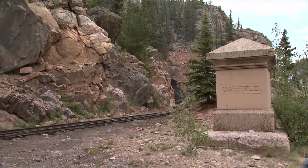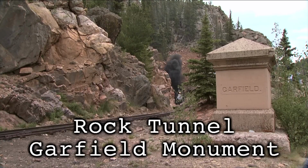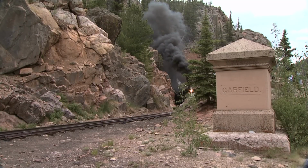Just past Rock Tunnel is the Garfield Monument. A memorial service was held here when President Garfield was assassinated in Washington, D.C. in 1881.